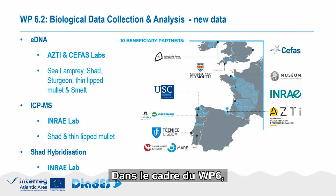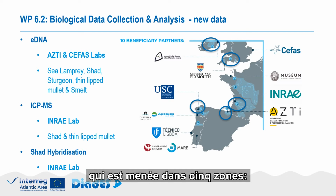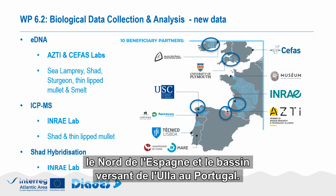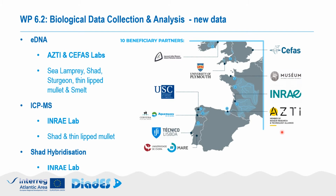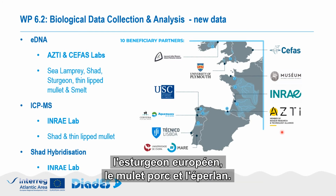Under WP6, we are collecting new data. The first is an environmental DNA analysis, and this has been undertaken in 5 areas: Ireland, the UK, the Gironde catchment, northern Spain, and the Ulla catchment in Portugal. The target species are sea lamprey, shad, sturgeon, thin-lipped mullet, and smelt.